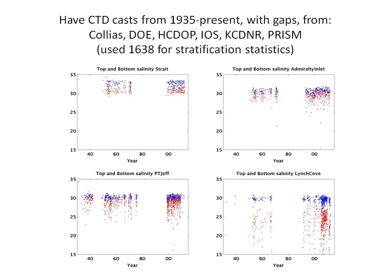The time extent of these records is shown here. These are from CTD casts taken by a large variety of different organizations. The oldest ones come from Eugene Collias, who compiled a lot of historical data. Most of what exists after that comes from the State Department of Ecology records, especially in the 90s and 2000s.